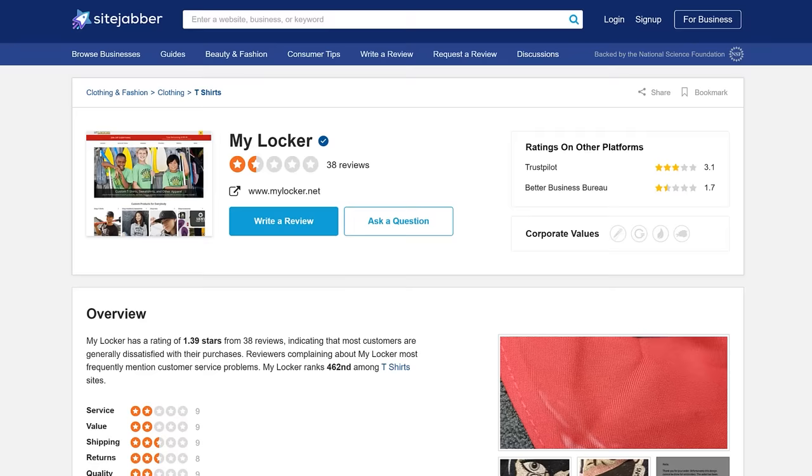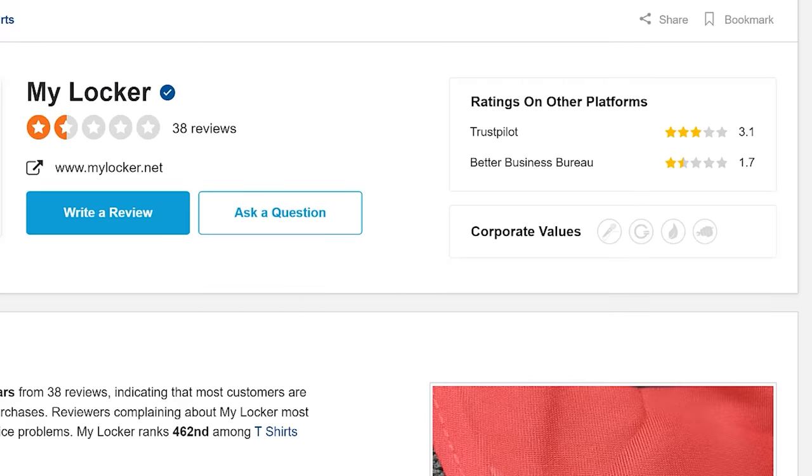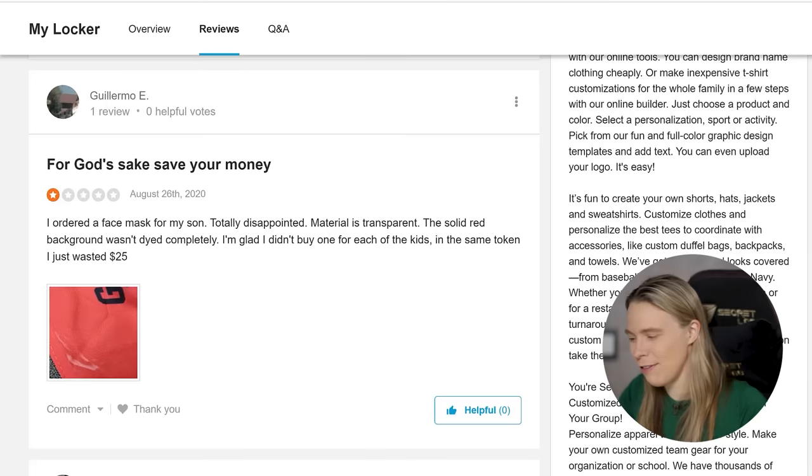And one place that you can do that is with SiteJabber. If we come to SiteJabber, you'll see that My Locker does not have good company reviews at all. But to be fair, you do need to actually read the reviews. For example, this review here is just a customer complaining that a face mask that they sell uses thin material. And well, if you don't plan to sell face masks with My Locker, this review is kind of irrelevant.